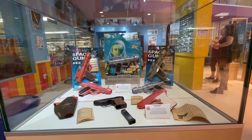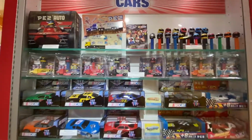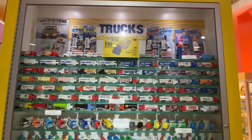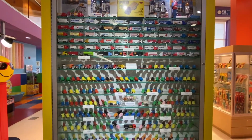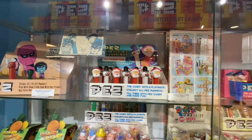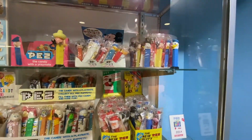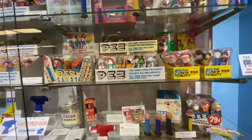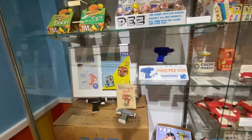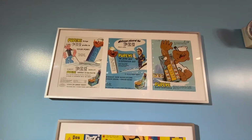Here's some PEZ weaponry and some retro-futuristic PEZ weaponry. Some cars, trucks, a lot of trucks. I like these. These look like maybe some old school store counter displays. They've got some, I don't know, they look like they've been used. I can just picture them sitting on the counter of some five and dime, walking in there as a kid with your pennies and your nickels. That's the Popeye I think I had.